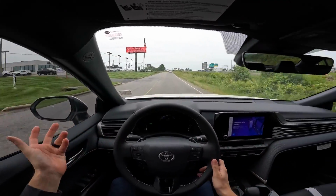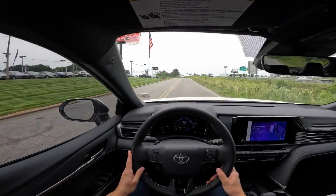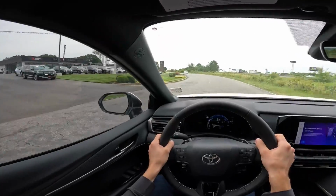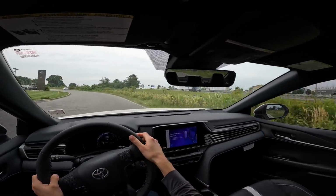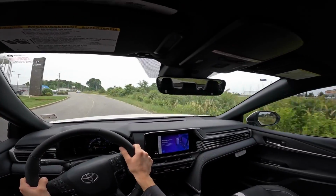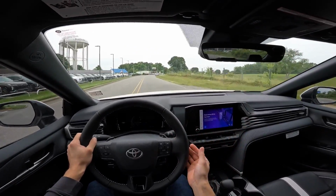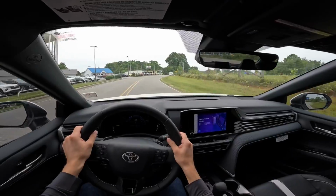Now, some normal things, visibility, as you would expect, it's really easy to see around. The mirrors all do a great job. Over your right shoulder, those headrests are fixed, so that is the one maybe slight drawback. You can kind of see them in the rear view as well, so just the side ones are a little on the big side. I wish you could fold them down or something. Other than that though, it's a pretty smooth driving car.